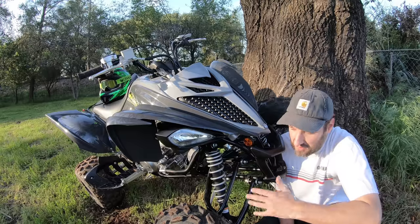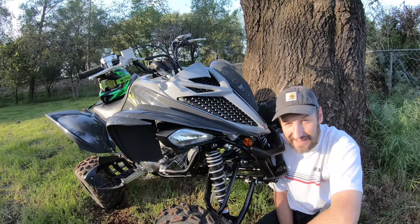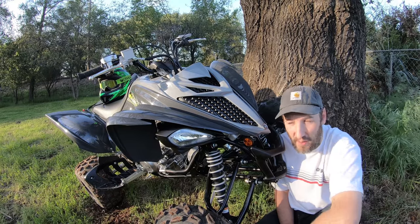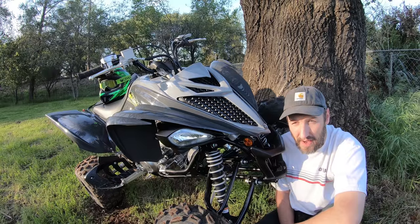This is it, guys. Let me know what you think in the comments below. Good, bad, ugly, what you think. If you don't like it, I'm sorry, you know, but the Raptor 700 is what it is. It's a really fun quad to ride.